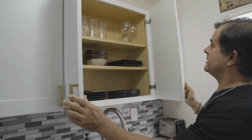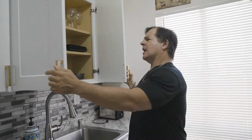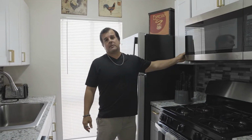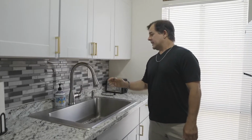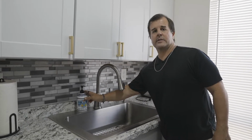Over here, guys, we have glass cups. We have matching plates, tons of plates, bowls. I paid about $60, $65 for the complete set of all the bowls, the plates. Over in this cabinet next to the microwave, we have simple things in here, some spices for when people are cooking. Over here, we always get the fancy soap from Costco. I buy 4 of these at a time.